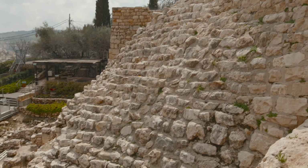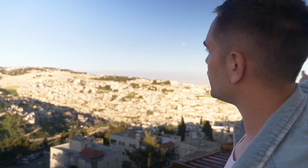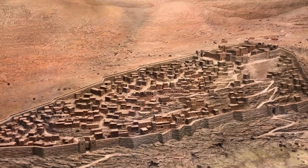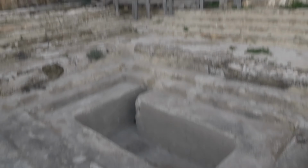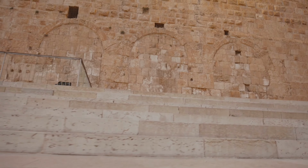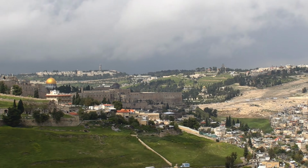What would happen is pilgrims would come from all over, and they would come into ancient Jerusalem, begin the ascent, bathe at the Western Wall, the southern steps for ritual purity, and go all the way up to the Temple Mount. So that's everything right here in one viewpoint, one vantage point, and hopefully that connects it.